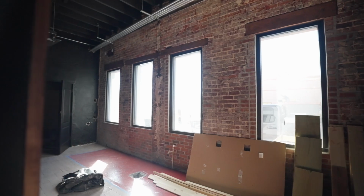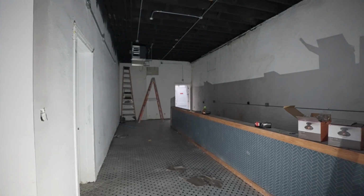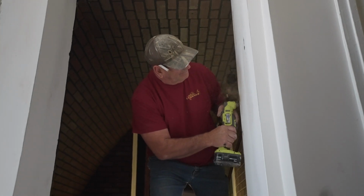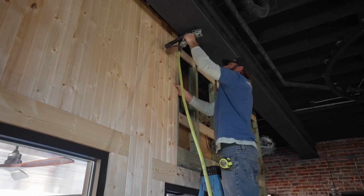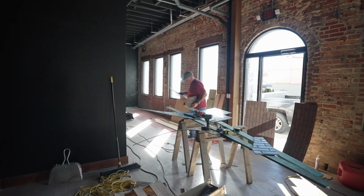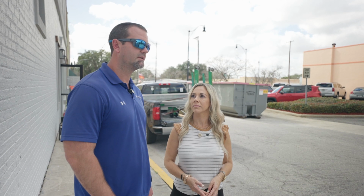So it's looking good. We're to the point where we're making selections, finishes are going in. There's a couple big things we have left to figure out, but other than that, we're looking right on time for an April opening. There's just a couple little delays that we're still waiting on, but as long as those things come through in time, we should be good.